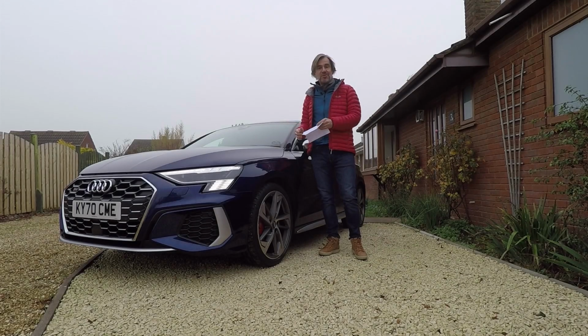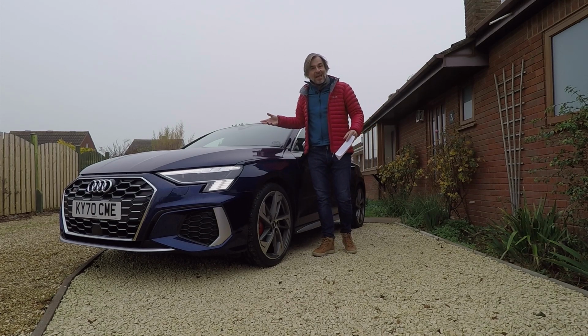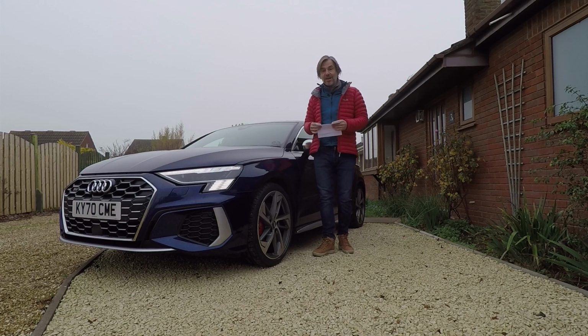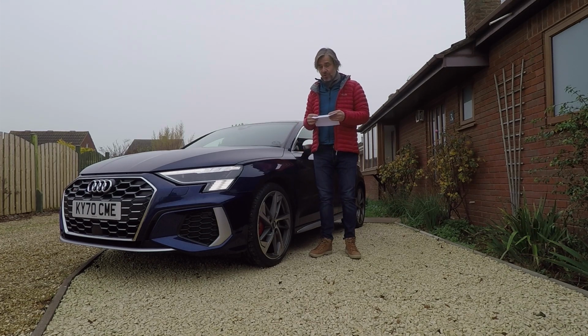The main distinguishing feature for the S3 over the S-Line are those lovely quilted leather seats, which are very Bentley-esque, but unfortunately they don't make it any more of a hot hatch. Yes, it's really quick, and yes, the chassis now is a revelation, but it's missing that crucial X factor that makes a hot hatch feel special when you're not throwing it around a B road on two wheels.